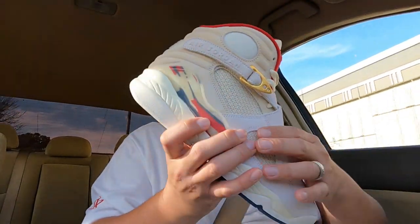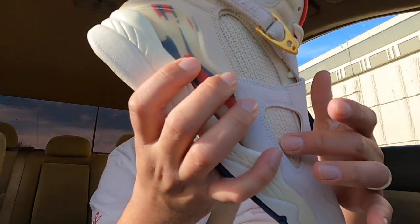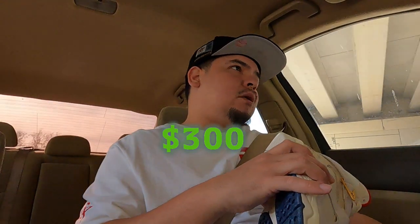In my opinion, it has this kind of like what they do on the Jordan 4s, where it's breathable right there. Fire, gold all over it. Definitely a super slept on shoe. I think these are going for like $300 right now or above. But I did do a pre-order on those.